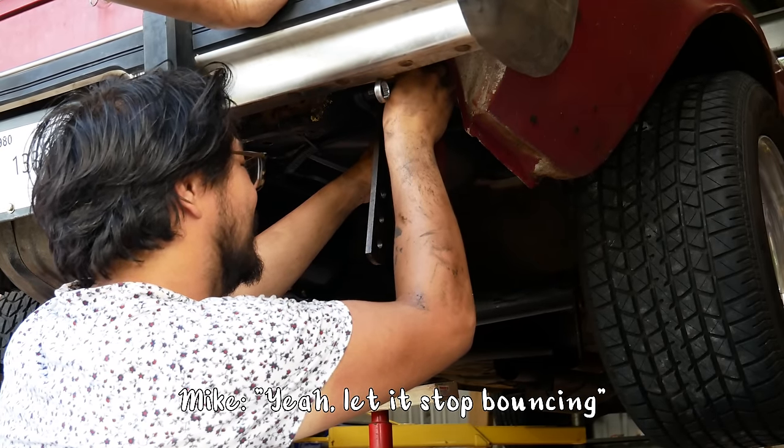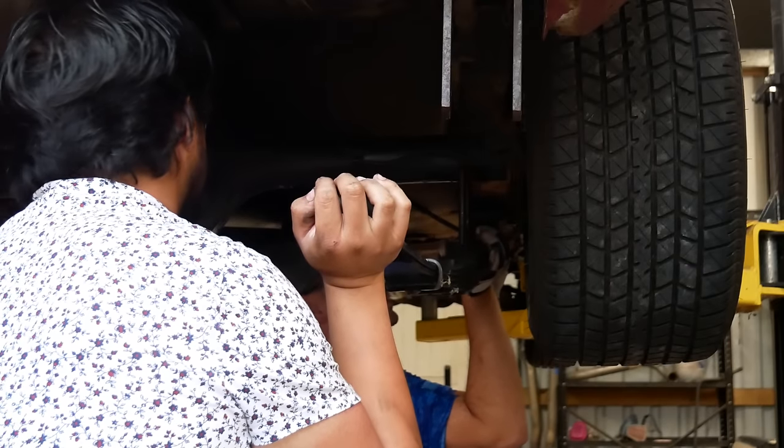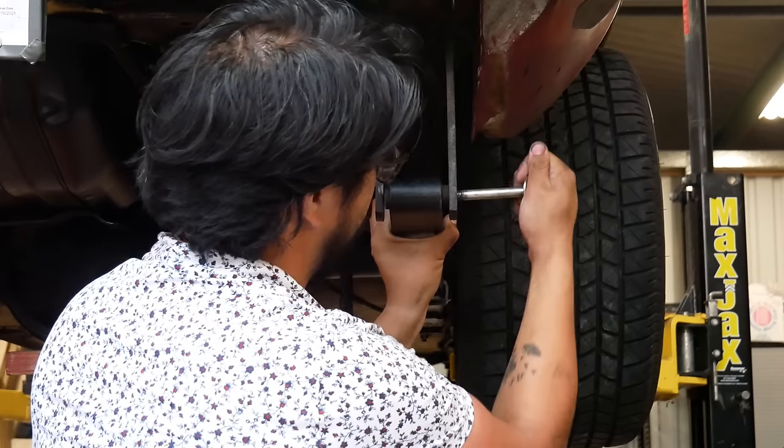Yeah, let it stop melting. With that swapped out, we'll bring over the new leaf spring. We'll get that lined up and install the front and rear bolts.